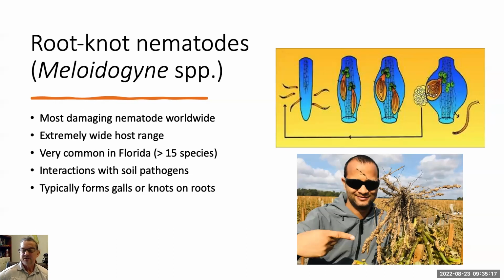There's a lot of interactions with soil pathogens. In Florida, we have interactions with root knot and fusarium in tomato that are quite common. In cotton, there's interactions with verticillium wilt, just to give a few examples. There's probably a lot more interactions that we're not aware of at this moment. And of course, they typically form these galls or knots on the roots, as you can see on the picture, that tomato root on the right.